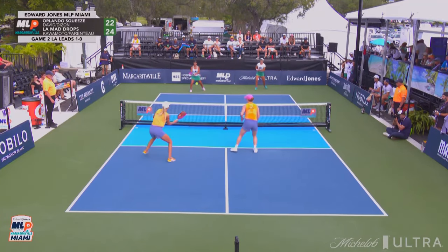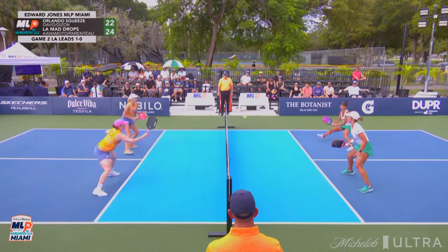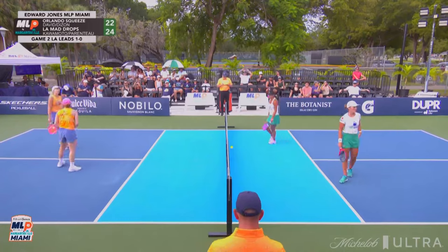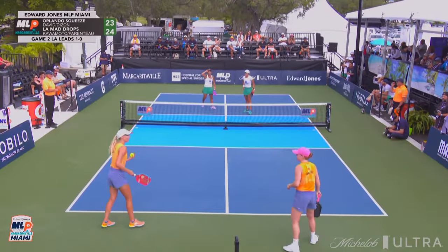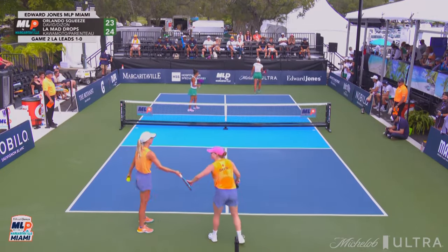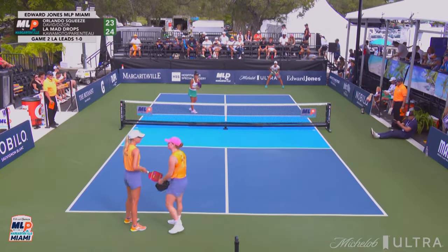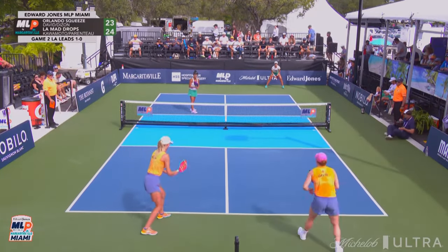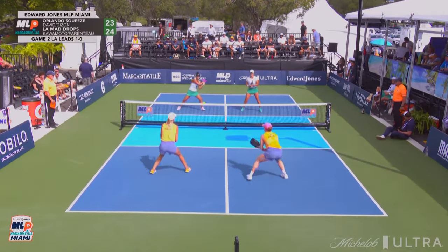Defense by the Mad Drops. And an unforced error by Catherine Parenteau. That is tough. 1-point difference, 23-24. We got a game. Orlando squeeze down by one. 23-24, Meghan Dizon to serve. Can we tie it up?